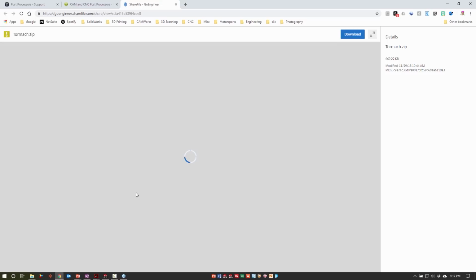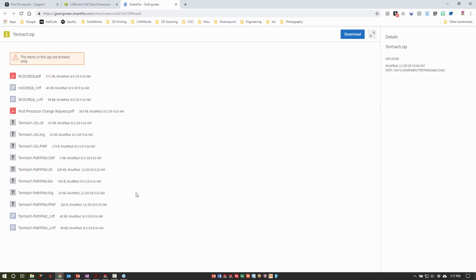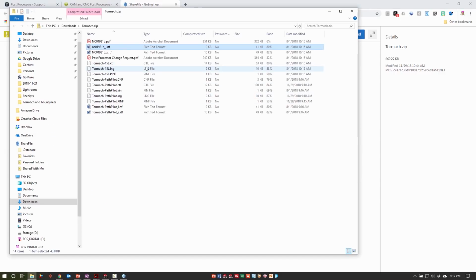As of right now, you don't have to input any info. I can't promise it will always be like that. Eventually, we'll probably ask your name and where you're from, because that's going to help us better support you with our post processor. You're going to end up with a zip file that has about a dozen files. These are all of the files that you would need to run SOLIDWORKS CAM or CAMWorks on any of the Tormach products, whether it's PathPilot on the mill or PathPilot on the Slant Pro. We have it for you.